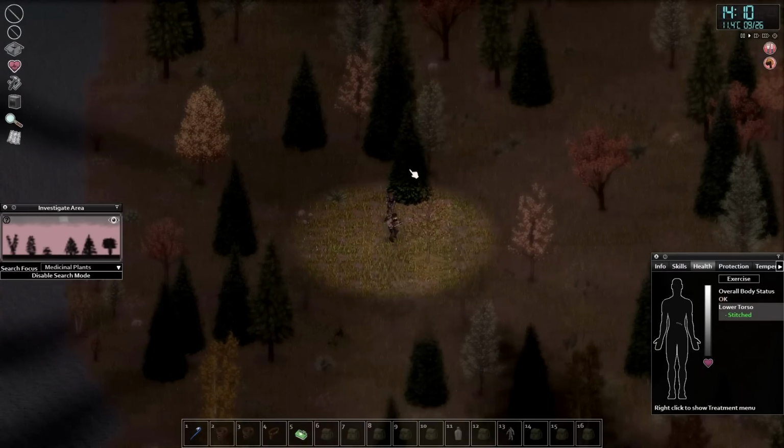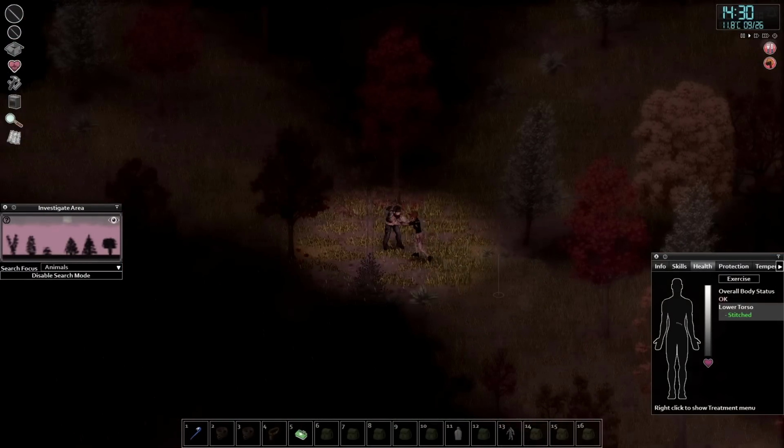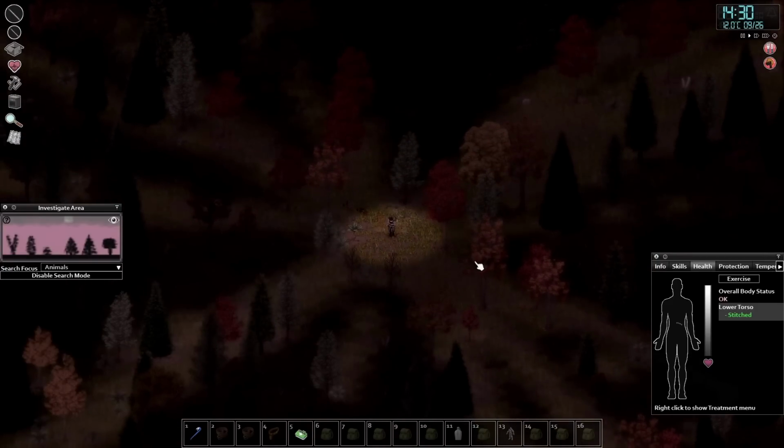I hear another zombie. Oh, God. Hello. Oh, there's quite a few of them. Tell you what, we've been killing all these zombies, but I haven't actually noticed they've got a hole in the shoe. Damn it. We need to replace our boots before we get issues with our hole.